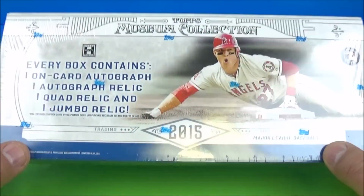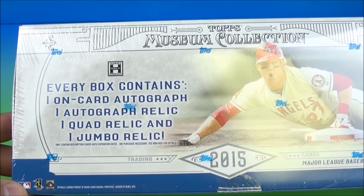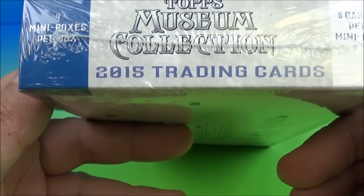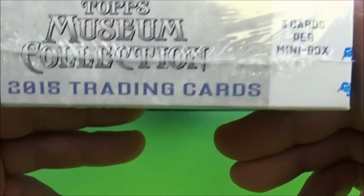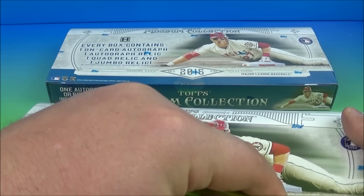We have two hobby boxes. Every box contains one on-card auto, one auto relic, one quad relic, and one jumbo relic. And then inside, you get the four mini boxes and five cards per mini box. So let's open them up and see what kind of goodies we get.